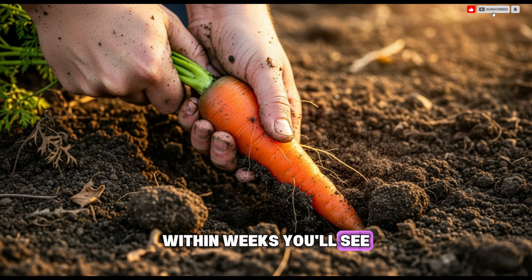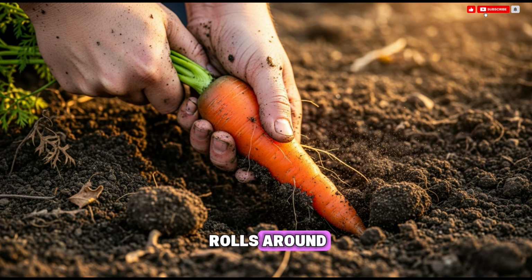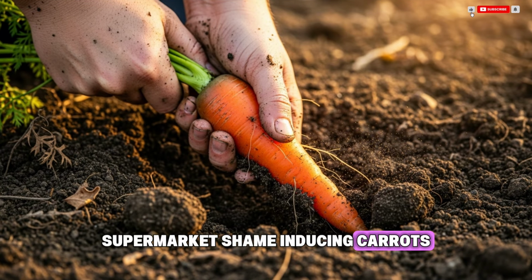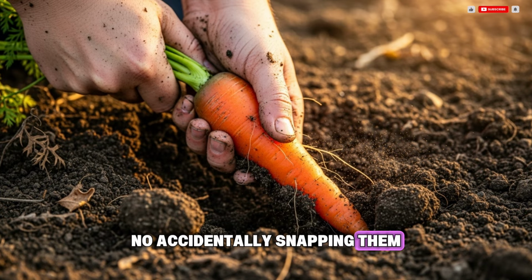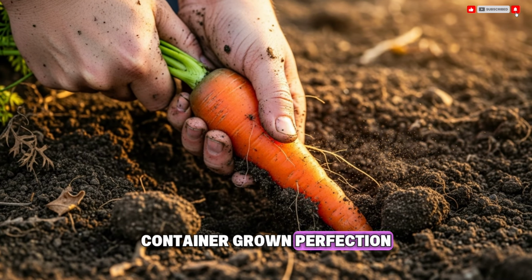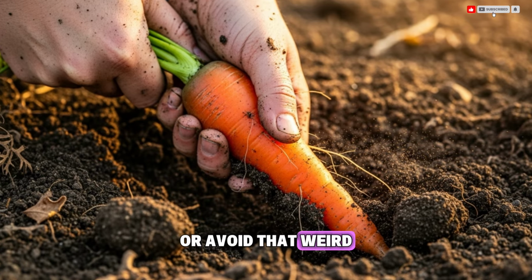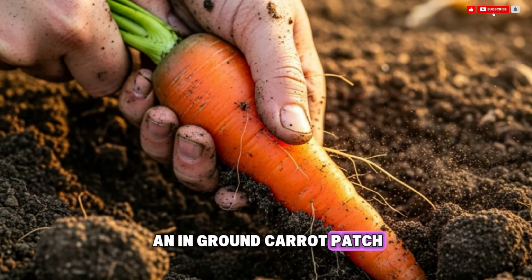Within weeks, you'll see those ferny tops emerging. And when harvest time rolls around, you're pulling up perfect, supermarket shame-inducing carrots. No digging through hard soil. No accidentally snapping them. Just pure, sweet, container-grown perfection. Plus, you can move the container to chase the sun or avoid that weird cold spot in your yard. Try doing that with an in-ground carrot patch.